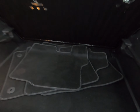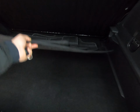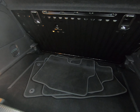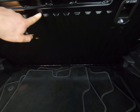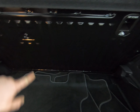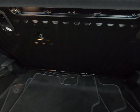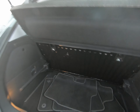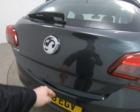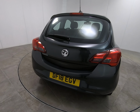They are the genuine Corsa overmats fitted from new. Done the job, protected all the carpets. Just lift them up just to show you the carpet in the luggage compartment is unmarked as well. I've seen on a few examples in the past, this metal on the rear of the seat can be a little bit scratched where people have loaded items into the boot, but not on this example. Unmarked. Parcel shelf is present as well. As I said, nothing to point out at all on the tailgate.